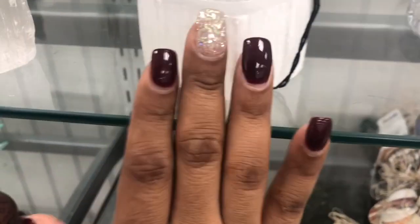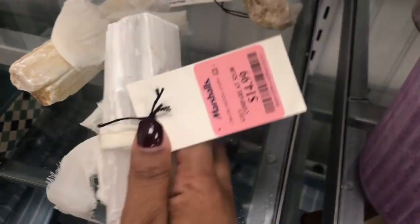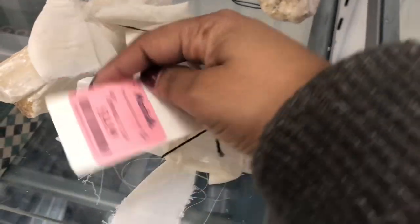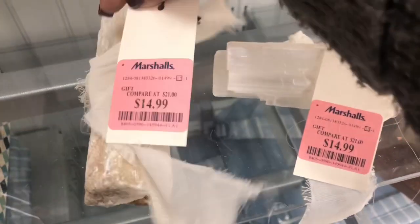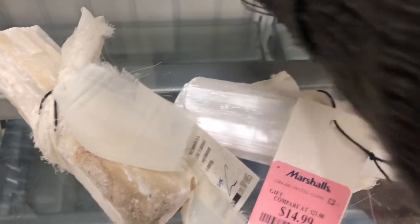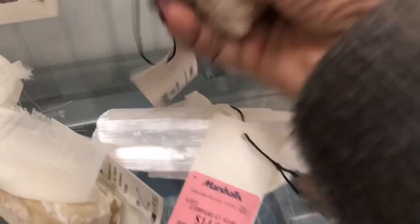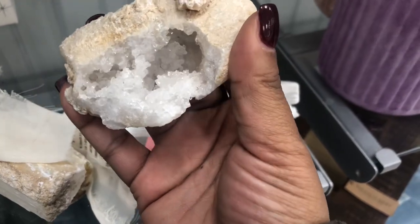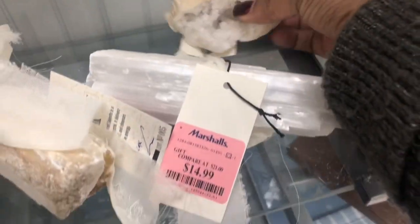Okay, let's keep looking, y'all. I found some more crystals over here. It looks like they have a lot of selenite here. This is about 3 chunky pieces, and it's $14.99. The same as this, which looks like 2 chunky pieces of selenite, and it is $14.99 as well. And they also have this little piece of quartz, which is pretty. Ooh, look in there. That's really pretty. It's $5.99.